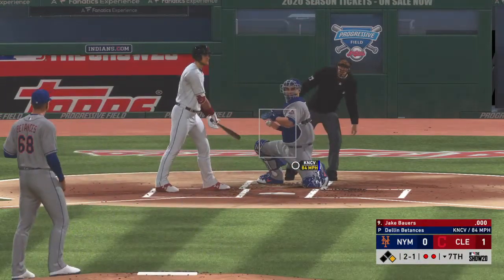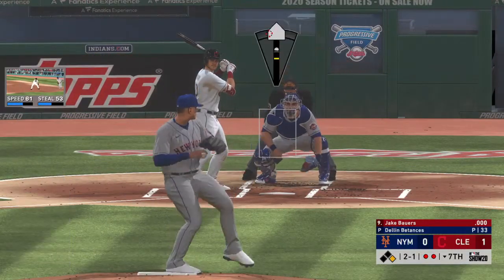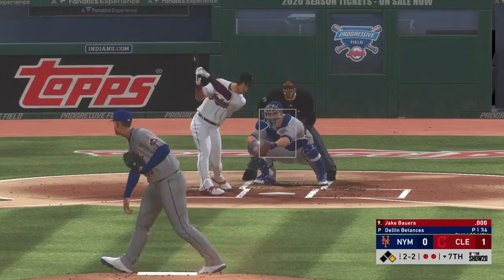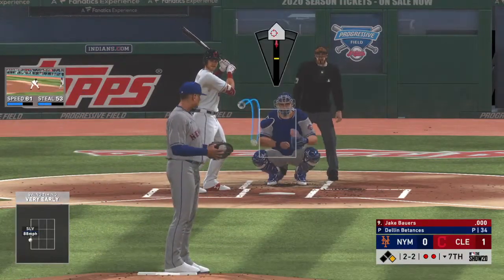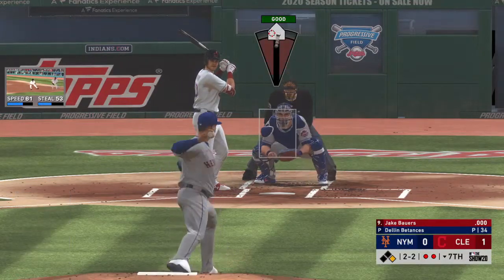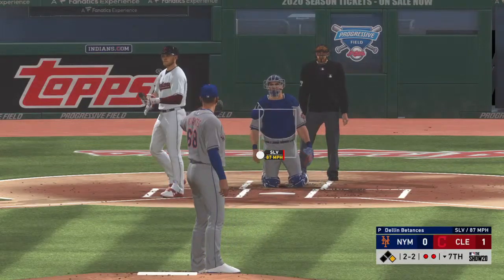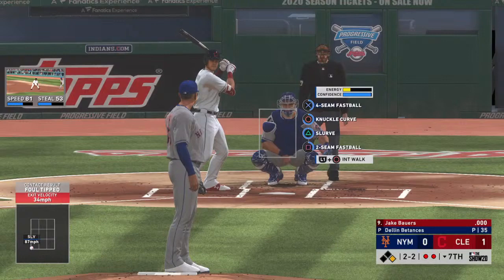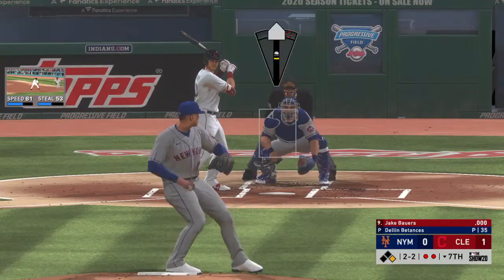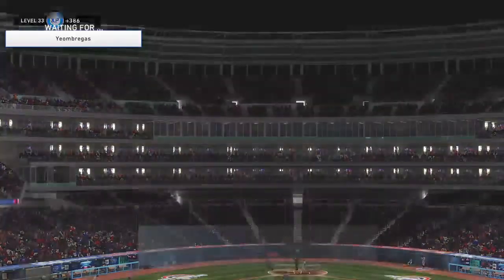No offer on that one. 2 balls and a strike. Hey, after those 2 breaking balls missed, you have to be sitting on a fastball right here. I tried to jerk that one, and it's 2-2. Neither guy willing to give in, and the at-bat will continue. A runner on first with 2 away. He got him. Lively fastball.